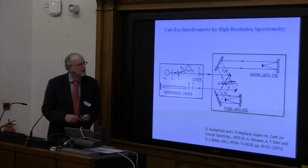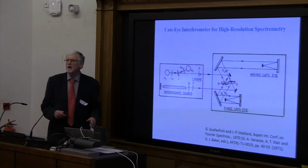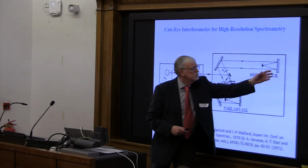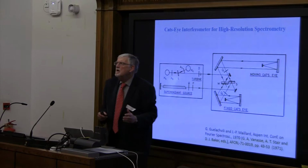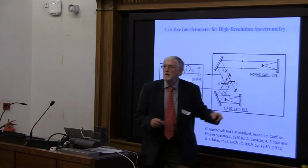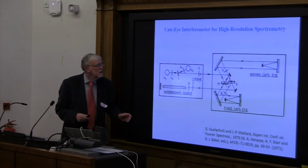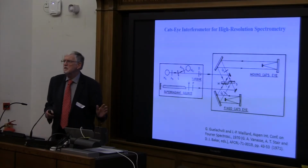So basically, the instrument was based on moving cat's eye retroreflectors. So you had a fixed cat's eye and a moving cat's eye here, and the optical path difference was generated by moving this cat's eye here. Why a cat's eye? Because any change in alignment was compensated by the optics of the cat's eye, somewhat similar to a cube corner in modern instruments, and so there were some just amazing results.